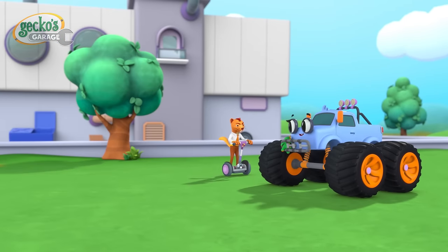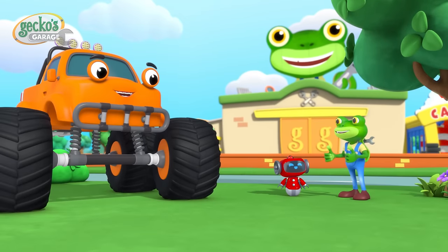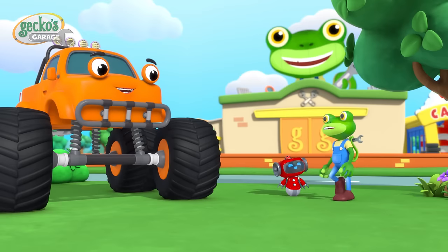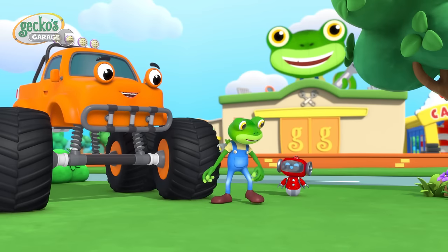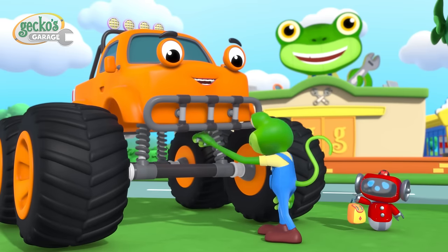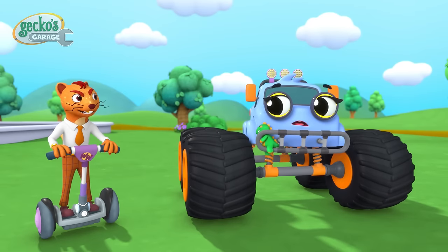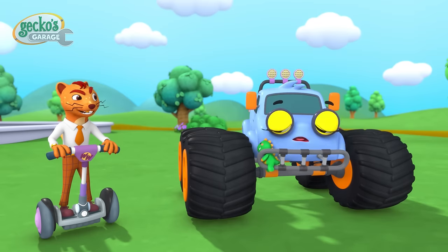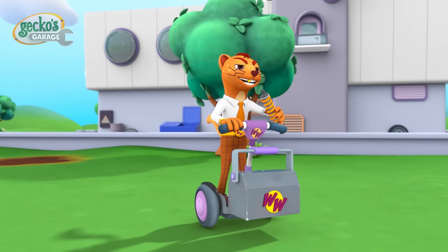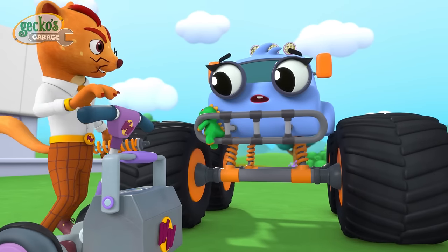Great landing, Max. Those new suspension springs helped you land really softly. Guess we won't need my backup plan. Eh, Red? I just need to make a few last tweaks. Ha-ha! You want to be more like your brother, eh, Molly? Stay right here. I'll give your wheels far better suspension springs than Gecko. You'll see.